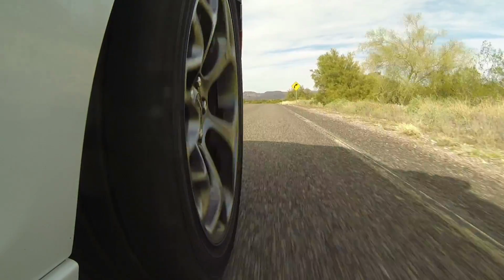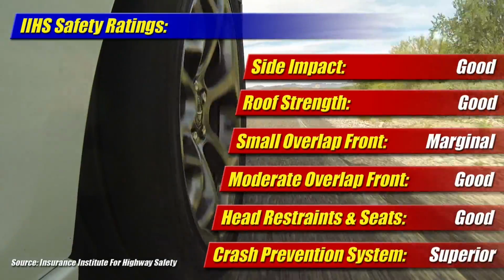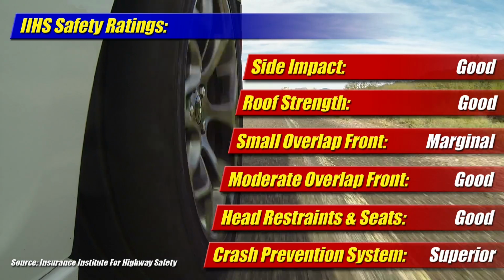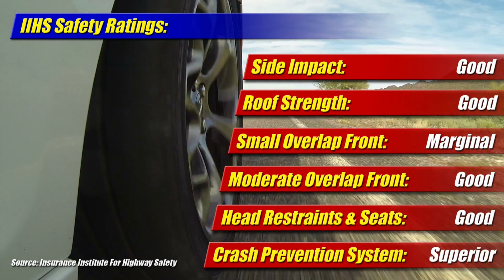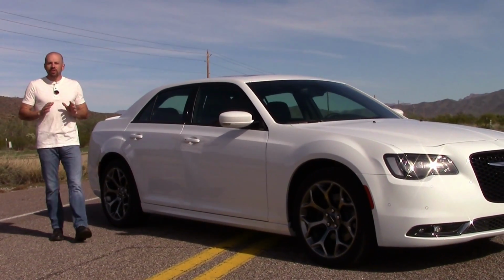When it comes to safety, the Chrysler 300 is one of the older designs on the market structurally, which shows up in its IIHS crash testing. While it earned good on most of their tests, and this year has superior crash prevention systems available, it only achieved a marginal rating on the new small overlap crash test, thus it's not eligible to be a top safety pick.